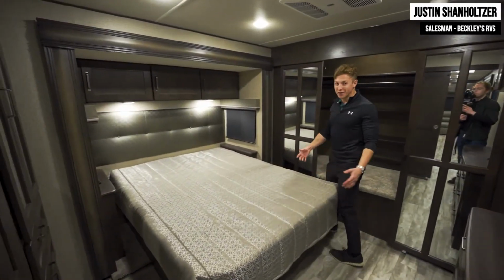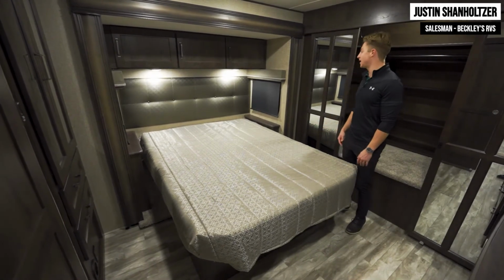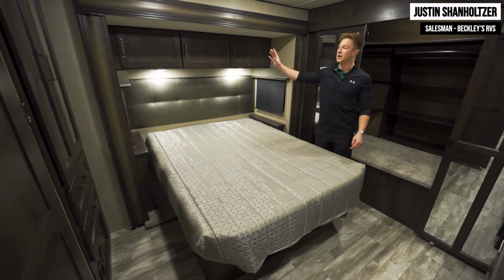Look at the storage inside of this thing. I mean, you've got an optional queen or a king bed inside here. You got windows on both sides, nice tufted leather behind it that gives it a little bit more of a nice feel. Plenty of storage.